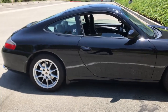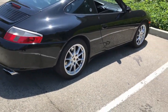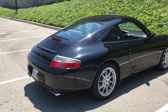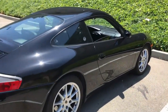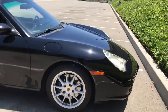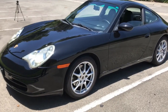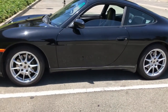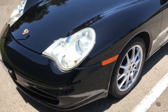So this is a 2003 Porsche 996, with the naturally aspirated flat 6 engine. I've owned this car since July, I think 21st, 2015. And there's a better shot of the paint. You can kind of see. Yeah, there you go.